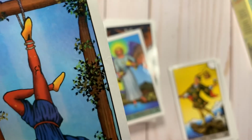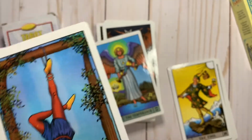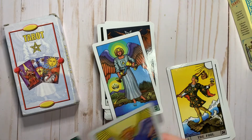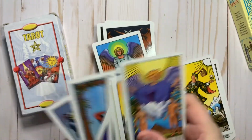You've got weird little bends and crinkles. I don't know if you can see that. There's an area right about there. There it is. So yeah, this is not a high quality deck by any stretch of the imagination.